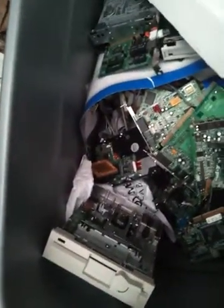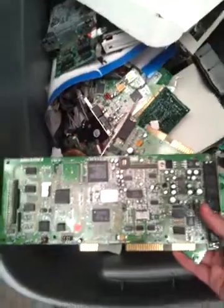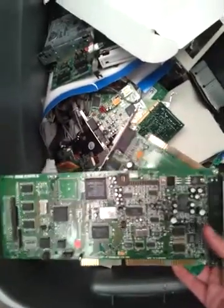But got the SB16 and the other sound card, and hope these work because he wants them.